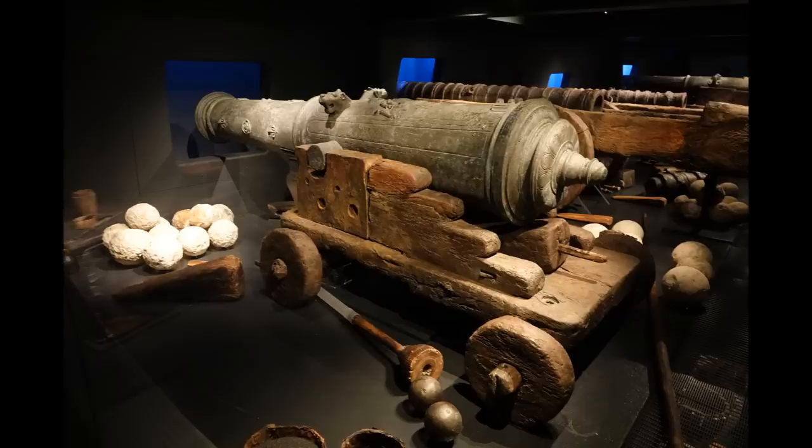And so depending on whether you're looking at the Spanish, French, Swedish, etc. navies, when exactly they start introducing large numbers of iron guns will vary quite a bit from that point forwards. But the largest and most important guns were usually still made of bronze for quite some time afterwards.